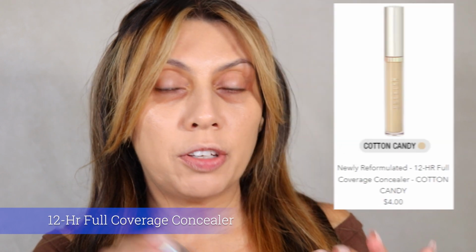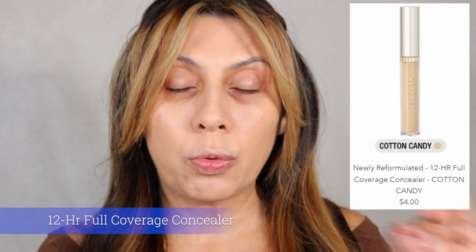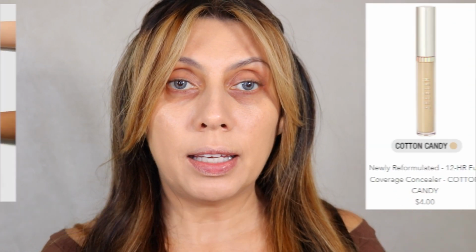I also have here the Sheglam concealer. I tried this before and it was good but didn't blow me away. So I'm going to give it a second try. And this is the Sheglam 12 hour full coverage concealer. And mine is in the shade Cotton Candy. I think I remember why. Look at this color.